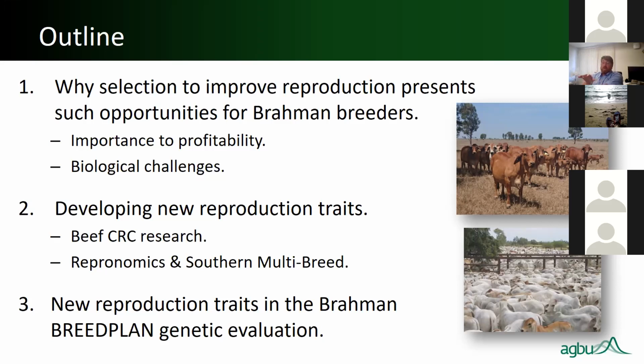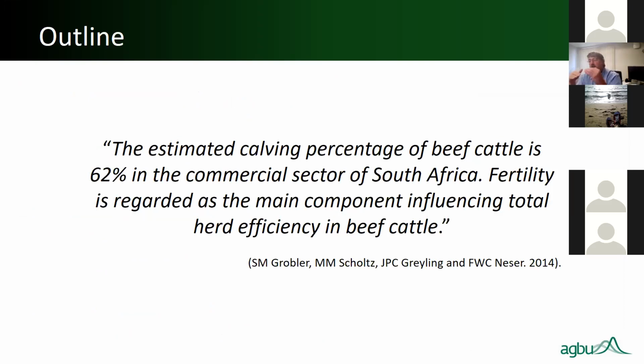It's not just the research that's going on, it's how we're applying it for genetic evaluation. To bring us all onto a level playing field, I had a really quick search on what's happening in this area in South Africa. It was somewhat reassuring to find that researchers in your part of the world are finding very similar results to those we're observing in Australia. This is a quick quote from some leading researchers in South Africa who identified that reproduction rate is really key to profitability for Southern African breeders, and that this number of 62% calving or weaning rate is one worth keeping in mind. I think we'll see something very similar as we look at the results we got in Australia.